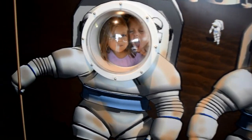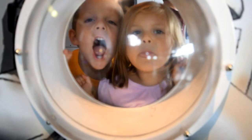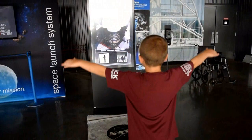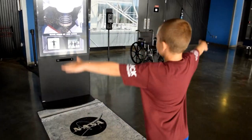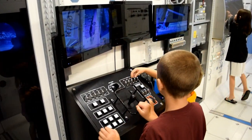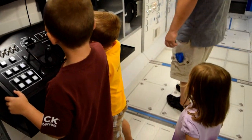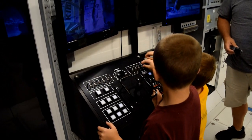We just showed you 3 play areas for kids. But that is not all there is to do for children at the U.S. Space Rocket Center. There are multiple interactive displays that entertain kids of all ages. I think we need all of these on. Nope, that one won't work. That one's on. That one's on.